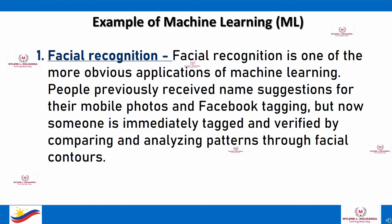Examples of machine learning. First is facial recognition. Facial recognition is one of the more obvious applications of machine learning. People previously received name suggestions for their mobile photos and Facebook tagging, but now someone is immediately tagged and verified by comparing and analyzing patterns through facial contours.